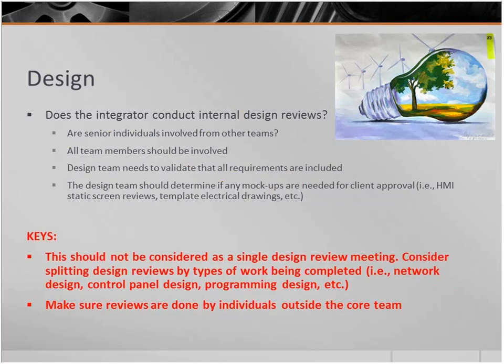Under design, this is, you know, do you do internal design reviews? Now, this is an audited item. Who do you get involved? Is it your senior individuals from just this team or from other teams? They're looking for you getting outsiders involved. All team members, make sure that the team members that are on it are involved.